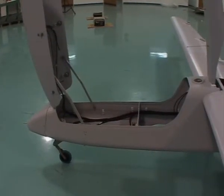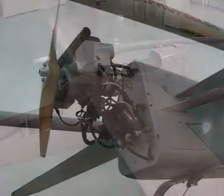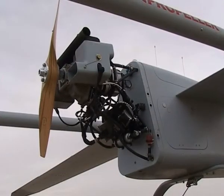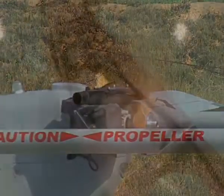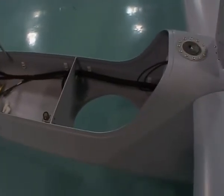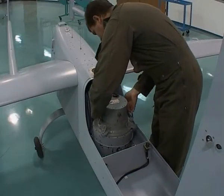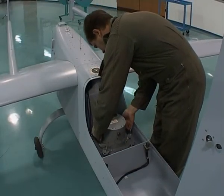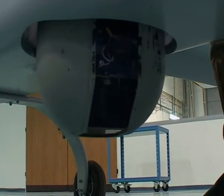The UAV structure is fully made of composite materials. The UAV is powered by a reliable and highly efficient internal combustion piston engine. The payload, weighing up to 50 kilograms, is accommodated in the mid-fuselage. A standard payload features an optronic system with TV and infrared sensors.